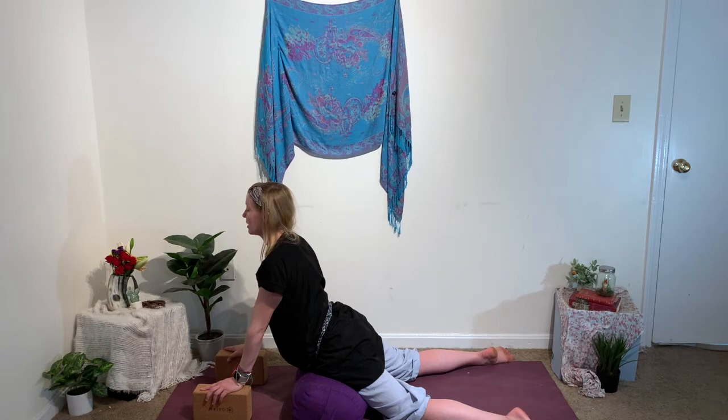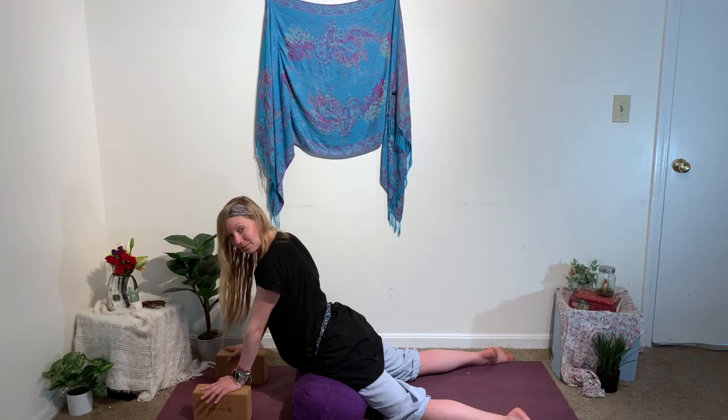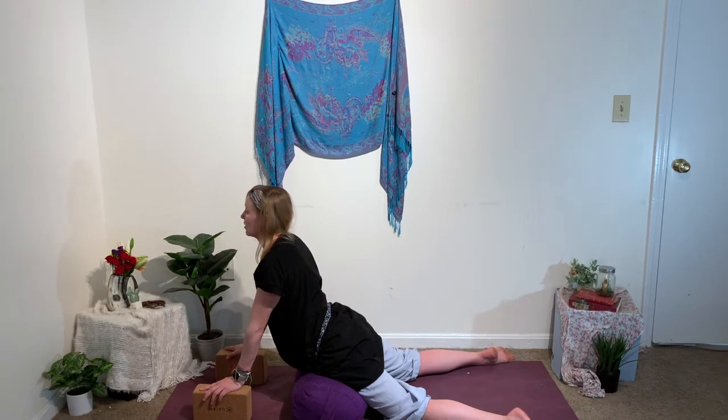And see if you can breathe down into your belly here. You want your arms to be engaged, but the back body to be soft, front body to be soft. All of the places that are not used as support, so everything besides the arms, to become soft. Take out four breaths into your belly.